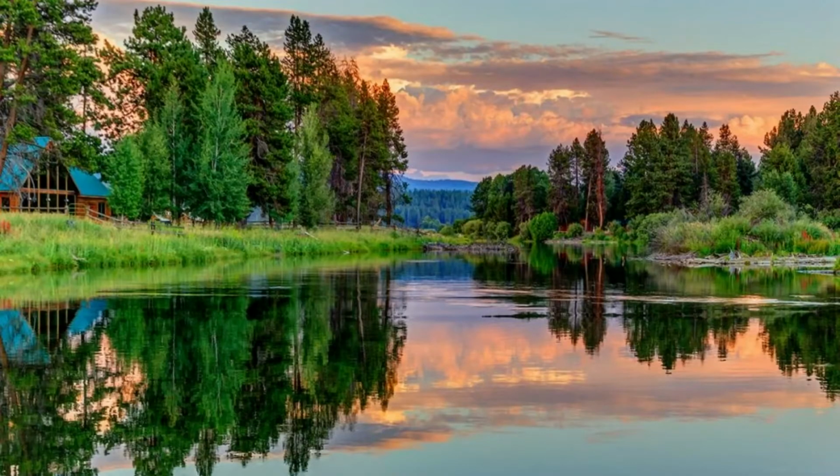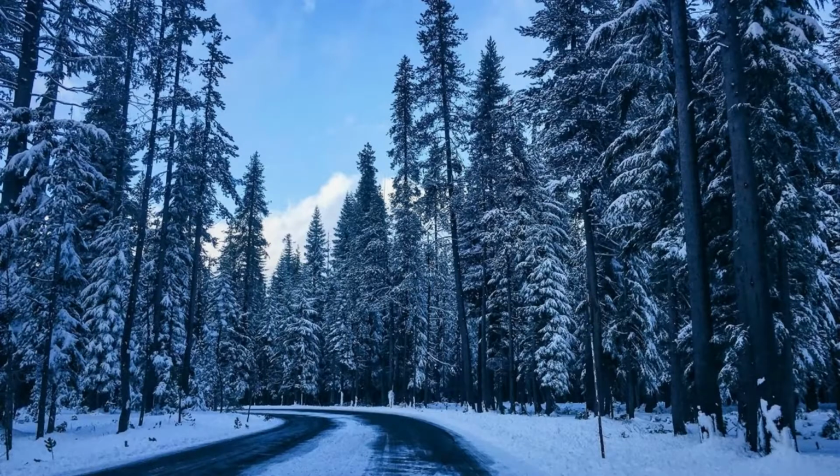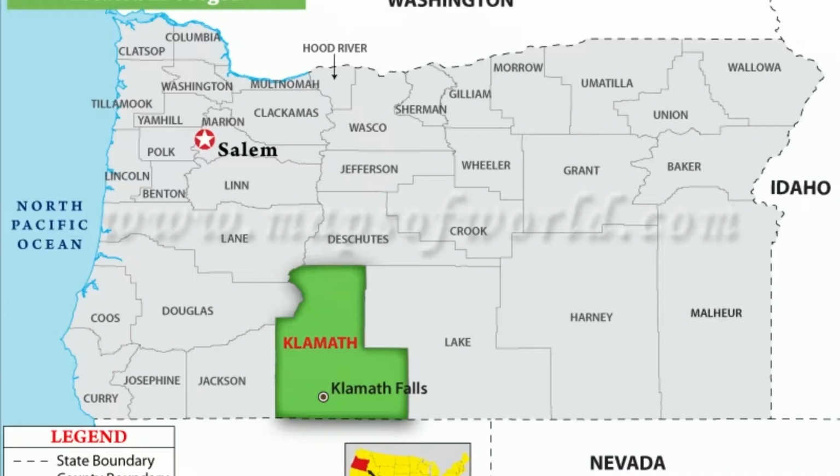Today in this video we've got two gorgeous properties up in Oregon. Oregon is a state that we get a ton of requests in, so we've got two different lots. First one is a 1.75 acre property. The other one is 1.52 acres. These are both in Klamath County, so kind of southern portion of Oregon, pretty close to the California border.